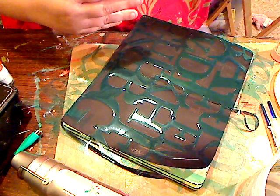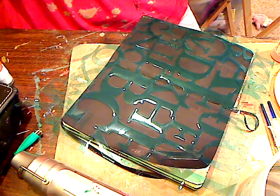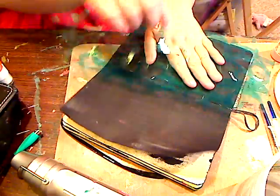So I'm so excited to try these at some point. And then I bought a few jewelry things because I'm making a bunch of jewelry and stuff like that. Okay, now, here's what I did so far.